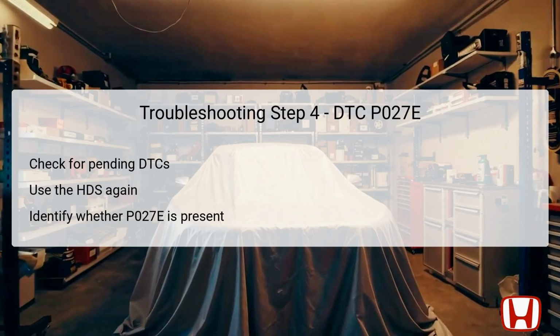DTCs using the Honda Diagnostics System, HDS. This tool will provide up-to-date diagnostic information on the status of the engine control module, ECM, and whether DTC P027E has reappeared. If the DTC is indicated as yes, it confirms that the described failure has been replicated successfully, necessitating further investigation into the cold start air-fuel ratio control system.